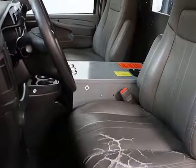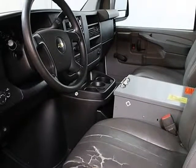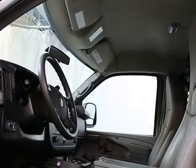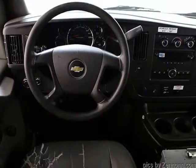We strive to provide you with the best quality vehicles for the lowest possible price, and this 2012 Chevrolet Express CNG cargo van is no exception. We provide low-cost worldwide shipping directly to your chosen destination.